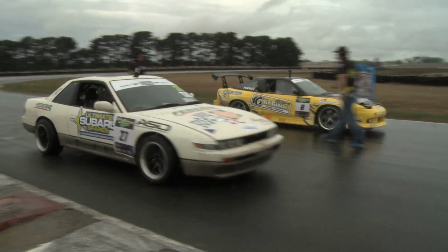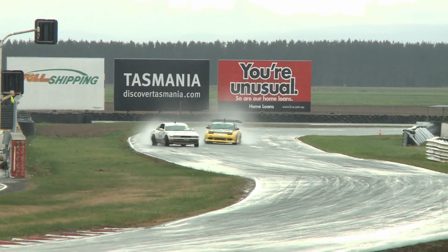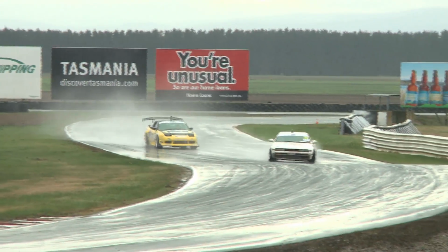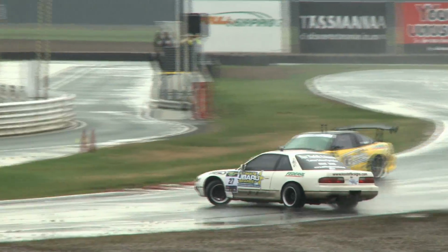Yeah, it's a nightmare to drive this course in the wet. Everyone will know that. Coming down the front straight, over the hump, you lose a lot of grip, and it's like an ice skating ring. So everyone's in the same boat, and thankfully I've got some awesome tyres, so I can carry a bit more speed through the course.